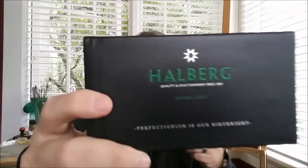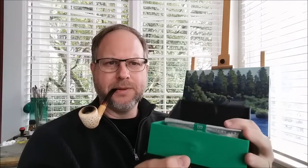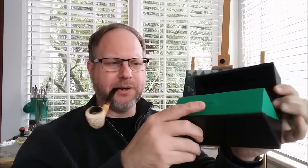So that's the outer box of the presentation. Inside that, of course, there's another box like this. Basically, it says the same thing on the front here, but it opens like this. And then inside here, there's a tobacco pouch. So look at this presentation. This is a really nice, sturdy container, and it has a little magnetic thing here to keep it closed.